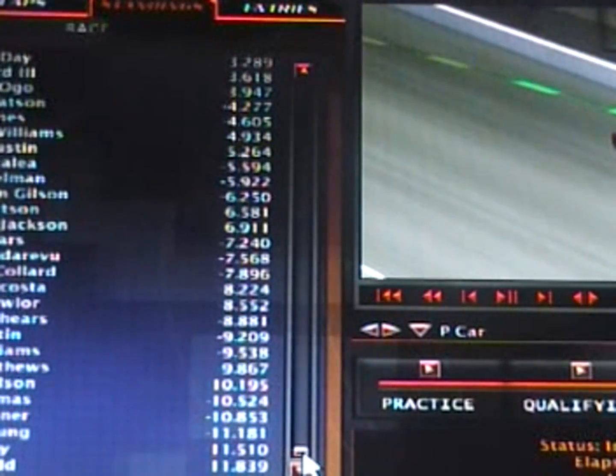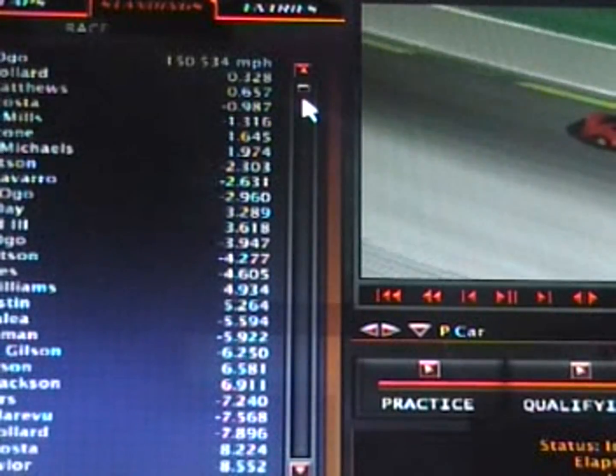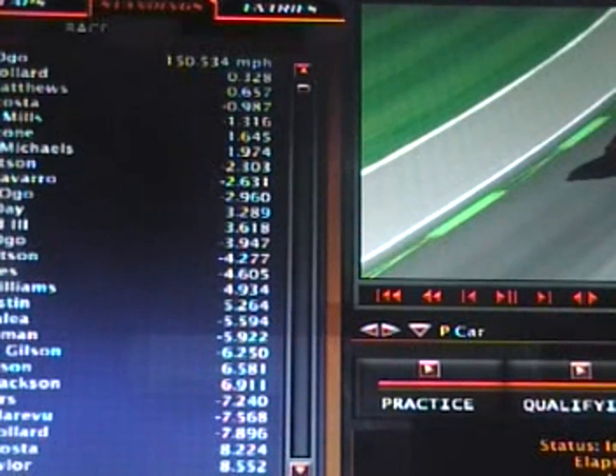But so far, Jacob Budd and Daniel Day are both still in the race as well, though Daniel in 36, Jacob in 37. Amy Bush, however, out of the race because of mechanical problems. Apparently, she's out in 38th now. So, something wrong apparently on Amy Bush's machine.